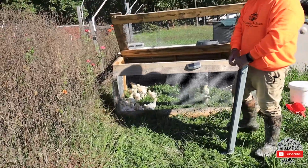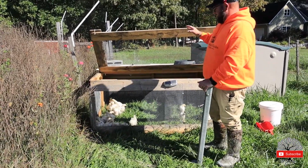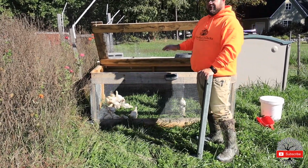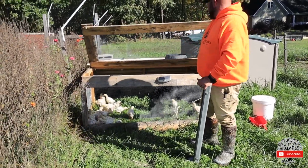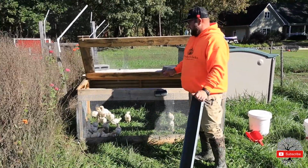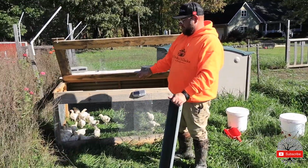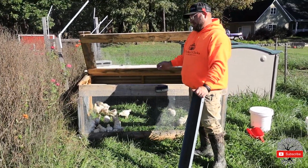What we'll do now is we're just going to run one feeder. As the meat birds get bigger, we'll run two and then pull the feeders out as soon as they're done eating. That way they got plenty of room to run around. We're going to do that so that way the smaller chickens, which would be your females, won't get bullied by the males, which would be the roosters.